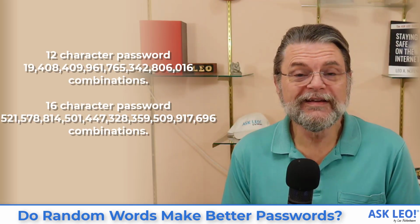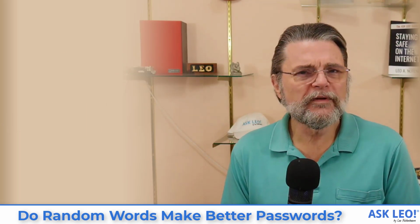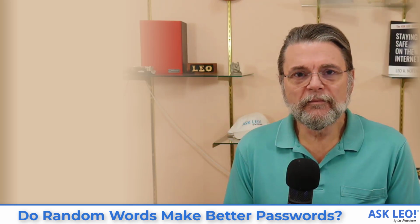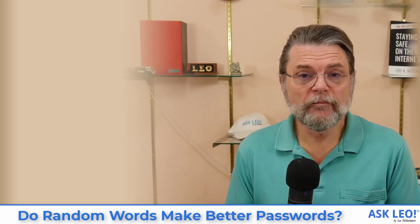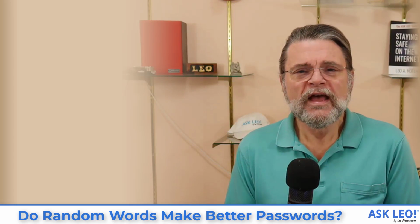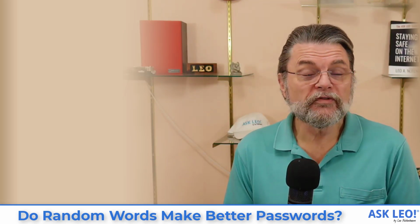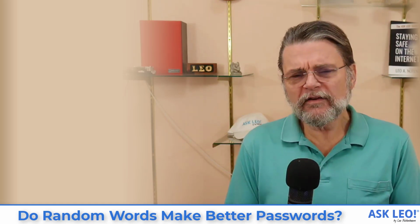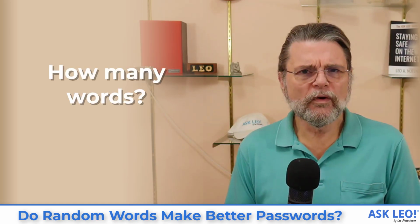12 or 16 characters takes us to numbers that are so incredibly large, the number of possibilities are so incredibly large that it becomes unfeasible for computers, even a network of computers, to be able to brute force or try every possible combination. How does that compare, though, with using random words?